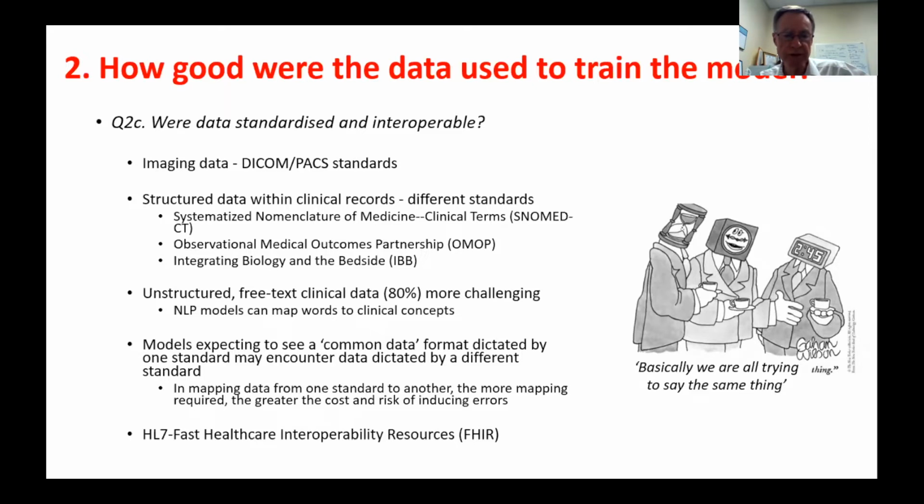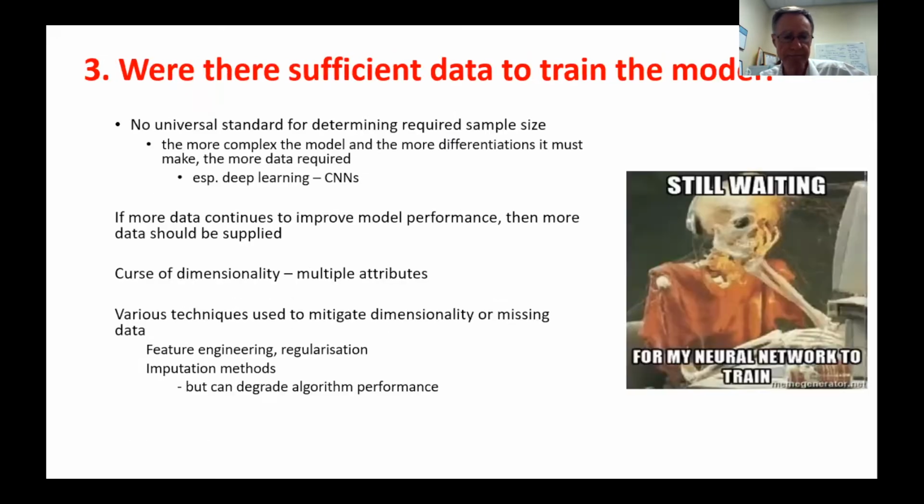There are things that can help, and certainly standardized structured data that is well coded is not a problem. Imaging data is not a problem because that's subject to a standard, but if we're looking at unstructured text in medical records, that can be more of an issue, although there are now natural language processing models starting to map words to clinical concepts.